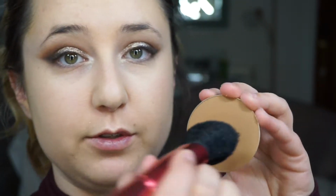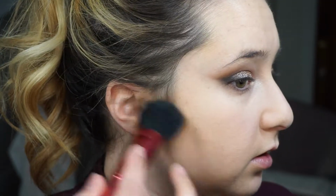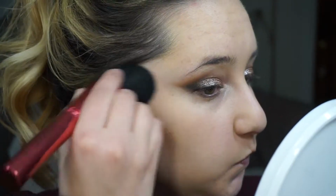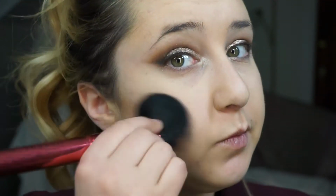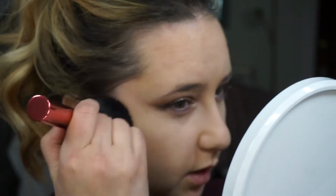So I'm just gonna take Afternoon Delight right on the tip of the brush, like this. I've never used ColourPop's pressed bronzers, so this is a totally new experience for me. So I'm just gonna apply this right in the contour. It applies very pigmented, definitely needs to be blended out. It does blend pretty nicely. This color seems a little too red for me. It's pretty though, it definitely bronzed me up.